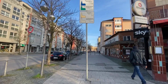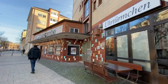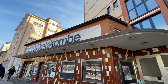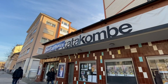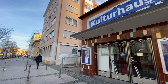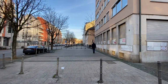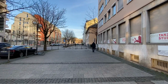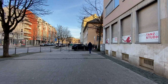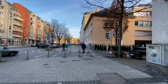There's the zoo in front of us. This is the catacomb. They do like local plays here, music. See the tram up there? That's going to be the tram 14. It's just coming down from Wittelsbacher Allee and Saalburg Allee up in Bornheim.